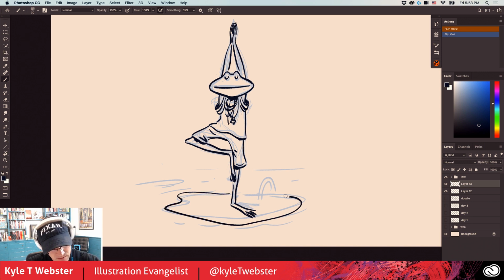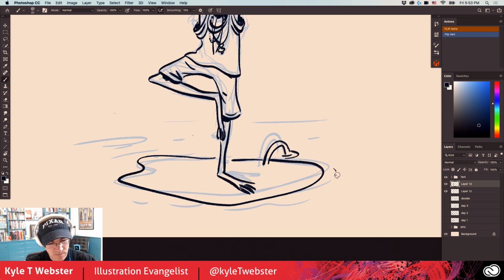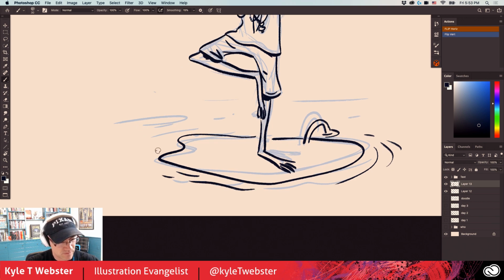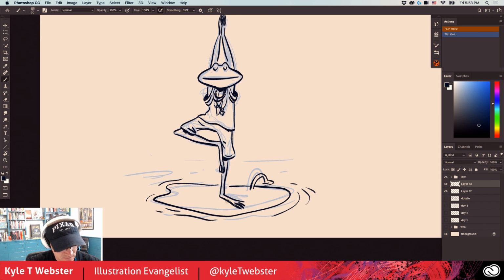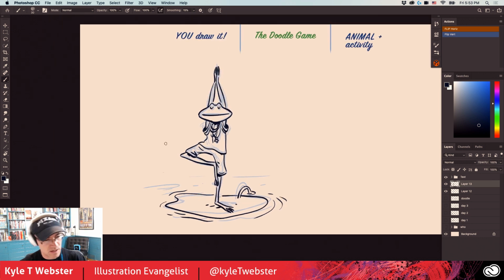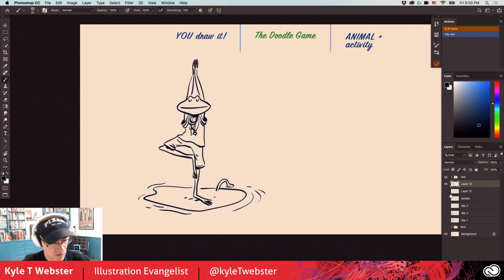And there is our lily pad. Woo. Oops. There we go. And out the back. Throw some lines around that for the water. And we have Happy Froggy doing yoga. I think that turned out all right. There's our Froggy. Let's hide that sketch for a moment.